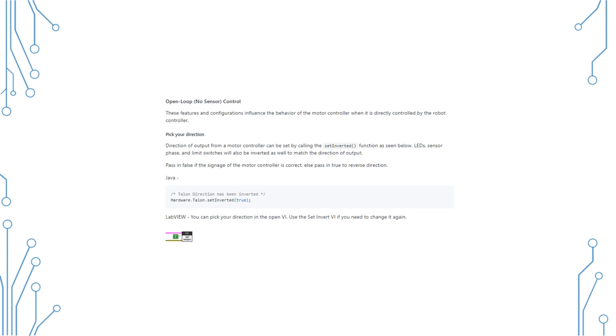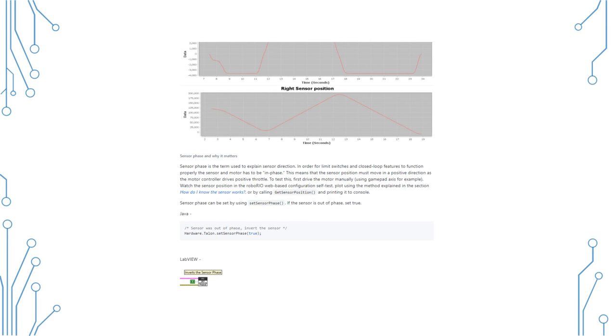Without this feature, in seasons past, teams found themselves in situations where if they wired the wrong limit switch, there was no clear software way to solve it. They would have to flip via soldering wires the reverse and forward limit switch, or flip thresholds for the soft limits. So we wanted to simplify all of that, and that's why set invert works the way it does now. Next page.